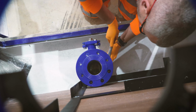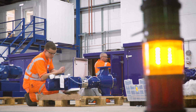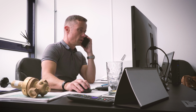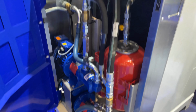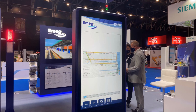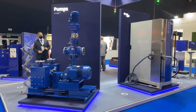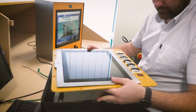In addition to manufacturing and distribution, this facility also includes a cutting-edge training centre and rapid product development centre for prototyping, factory acceptance testing and education of the next generation of Emeg apprentices and graduate engineers. The R&D Centre's adoption of lean manufacturing principles and processes allows Emeg Group to develop new products in response to the specific needs of its customer, bringing innovative, fit-for-purpose products to market quickly and cost-effectively.